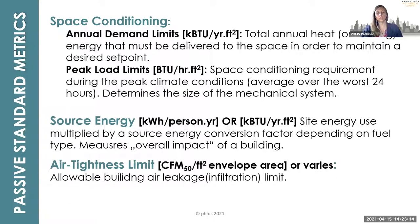And then there's an air tightness limit. Now, again, it has to be tested, so we need a limit. Phius uses a limit per square foot of envelope area. You could also see air tightness limits in ACH 50 or air changes per hour. So these are the high level kind of performance pillars of a passive building standard.